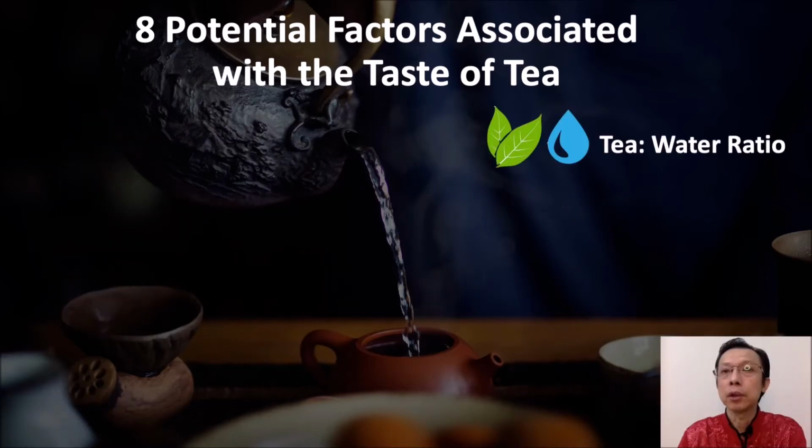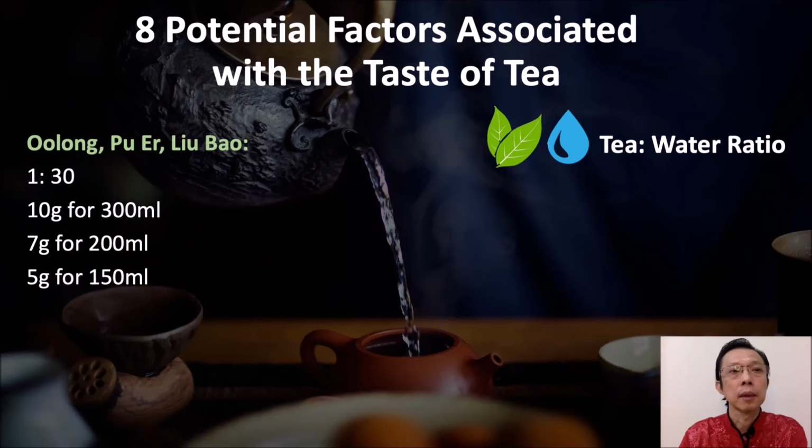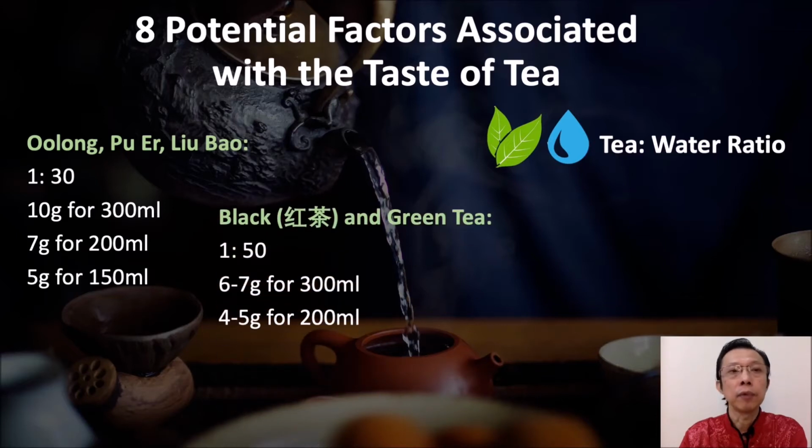Tea to water ratio basically means how much tea and water we use to brew the tea, in terms of the ratio between them. For oolong, pu and liu pao, it is suggested to be 1 to 30. And for black tea and green tea, 1 to 50.